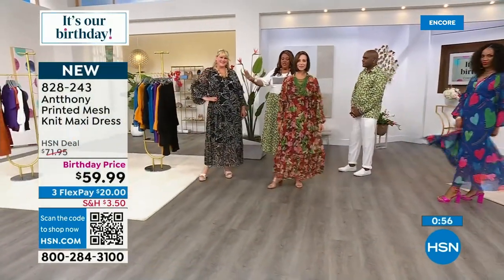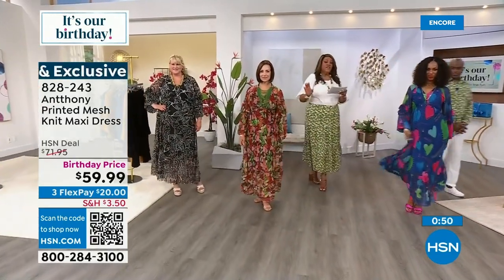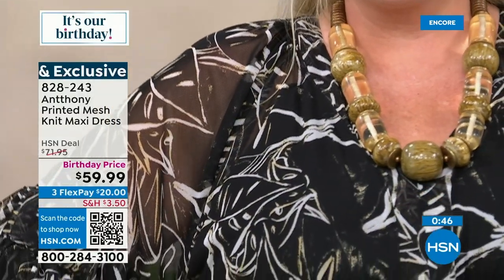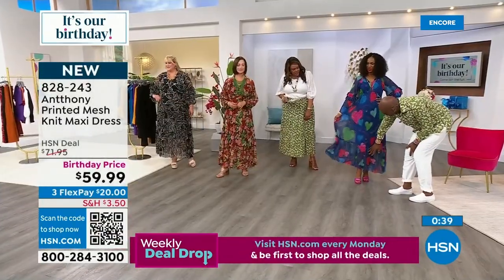So to be able to get this, it's a birthday surprise. This should be a $72 dress at HSN's price. It is under $60 today. 53.5 inches of fabulous fabric. I love the mesh and these colors. It's light and airy. And show how it's fully lined. It's fully lined right down to this ruffle point.